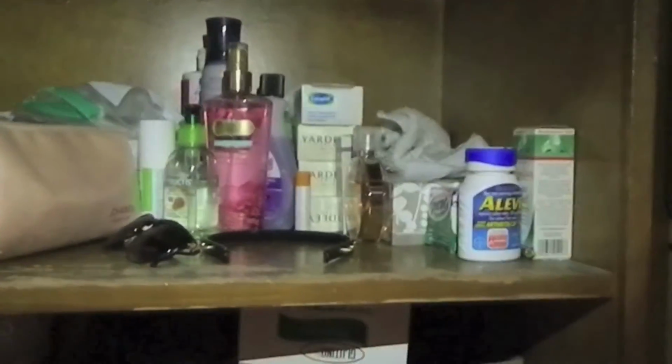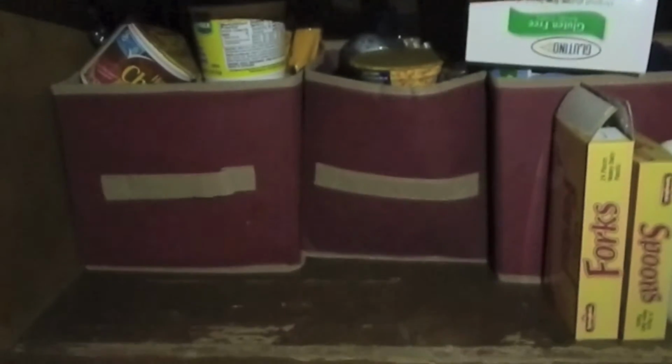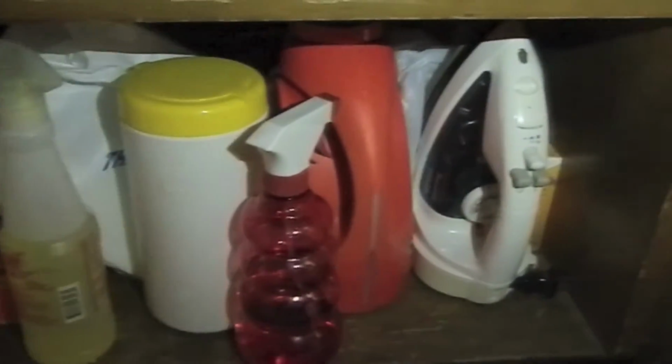Okay, anyway, first shelf. Basically, what I have are body and face products that I put on every night. And this is my food shelf. That's right, I have a special shelf for my food. Judge me, I don't care. And this is the bottom shelf where I put the things I don't use at all, aka the cleaning stuff.